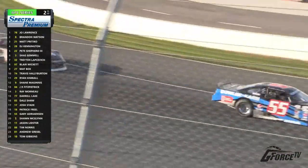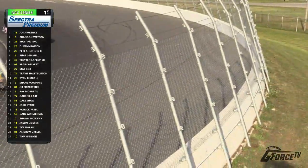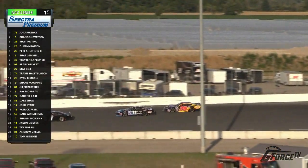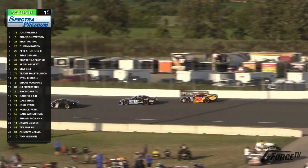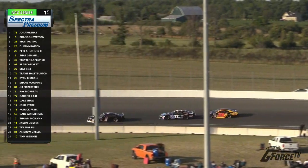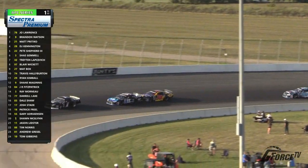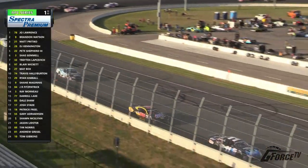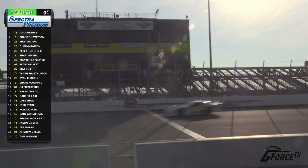2 lap cars between he and Brandon Watson as they look to close out the final lap here. And I think we'll see Joe Lawrence just check up and cruise behind this traffic. One eye on the rearview mirror, one eye in front of him on Jason Lidster as he closes in, but the checkered flags are in the air, and Joe Lawrence will take the win.